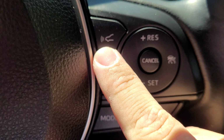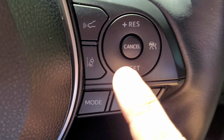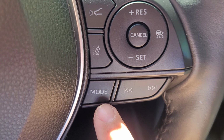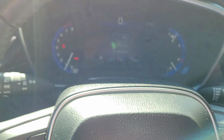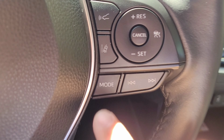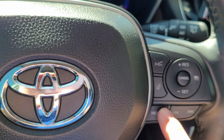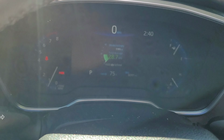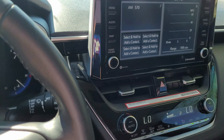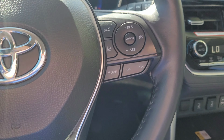But you do have what I assume is your adaptive cruise control, the rest of your cruise control, lane departure warning or assist. Not exactly sure what options this car has since it's just a loaner. But then you have your mode. I don't know what it does. Might be like your drive modes. And your skip track, and we'll see. Oh, it's just switching to AM and FM. Shut that off before I get copyrighted.